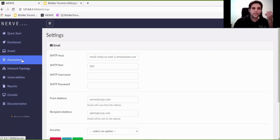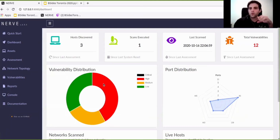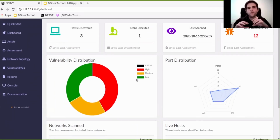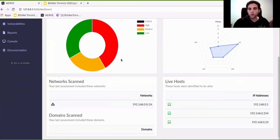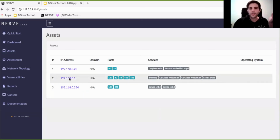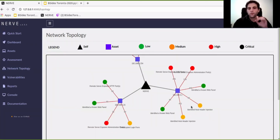Now, once you run a scan, there's a dashboard where you can see the basic data of what was found. I ran this locally on my network, so there's not a lot of interesting things here, but basically it will give you the breakdown of the severity distribution, the port distribution, and the hosts that were found up and running. You can also see the assets, the open ports, and the services that were discovered. The interesting part, though, if you scan a lot of assets, is a network view, a bird's-eye view of the assessment.